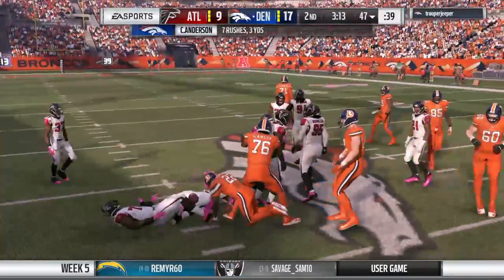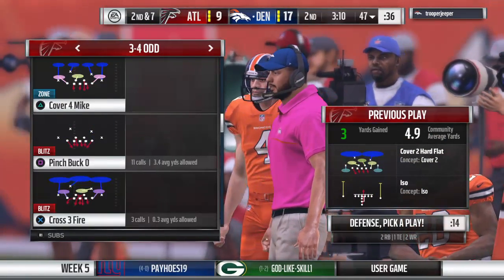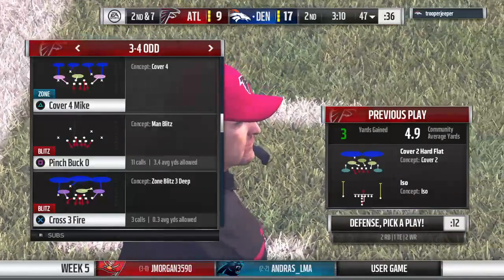Give them 3 on first down. It'll set up a 2nd and 7. C.J. Anderson may not be a Pro Bowl runner, but he knows how to run big in big games.